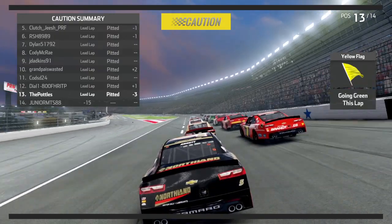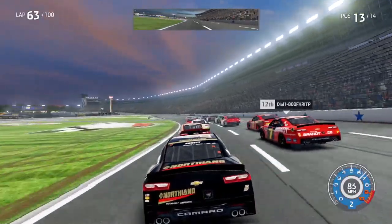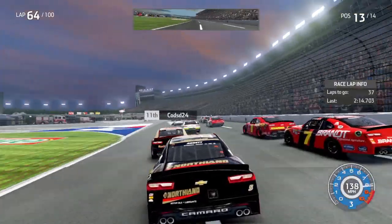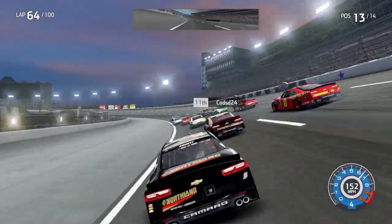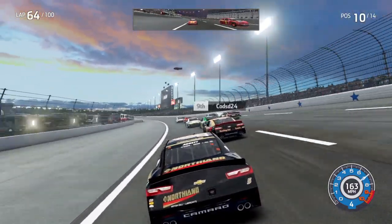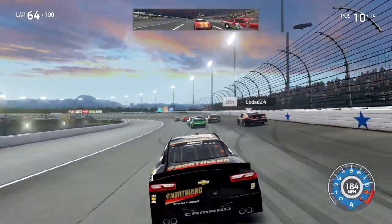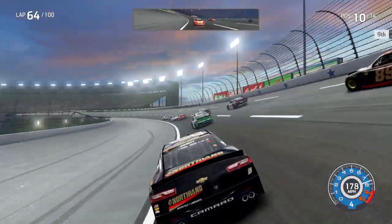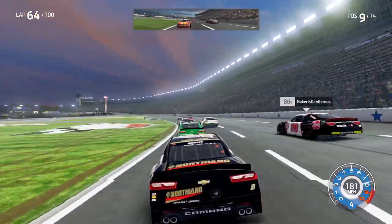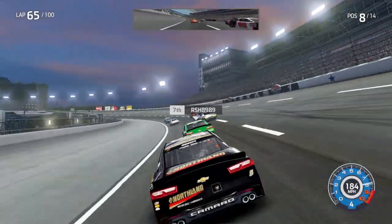The 00 Fire gets out of pit road here very quickly, and he's going to bring the field to the restart zone. And we're back underway. Here comes the 3 car. He's going to be in second as they go into turn number one. Outside, outside. Careful now. Clear high, clear high.